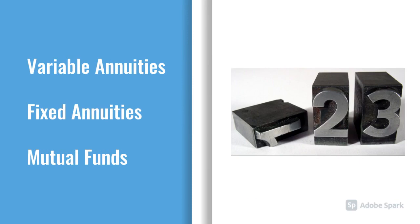In the world of 403bs, there are basically three product types that get marketed to educators. Those include variable annuities, fixed annuities, which also encompasses equity income-based annuity products, and finally, mutual funds. Let's talk about the difference between each.